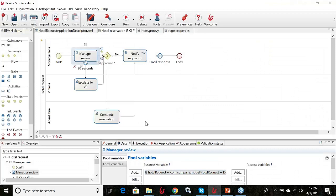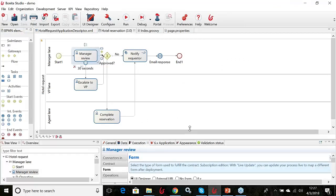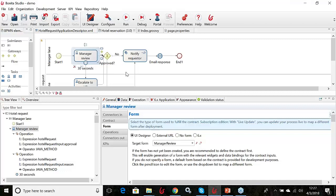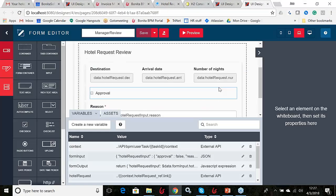So for each one of these tasks, we'll also have a form associated with each of these tasks. You can go ahead and have a look at it. As you saw, the data was in read-only mode, so I can view it, but I can't make any changes to it. I can also preview it.